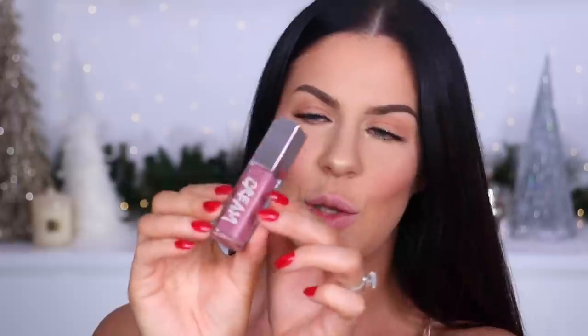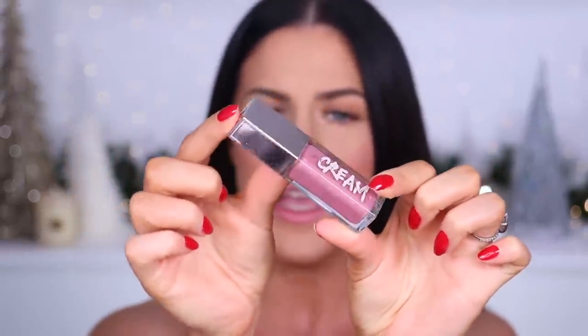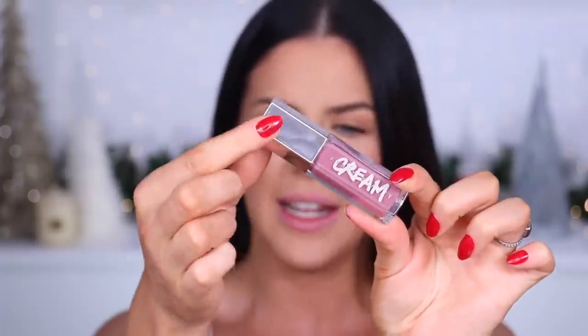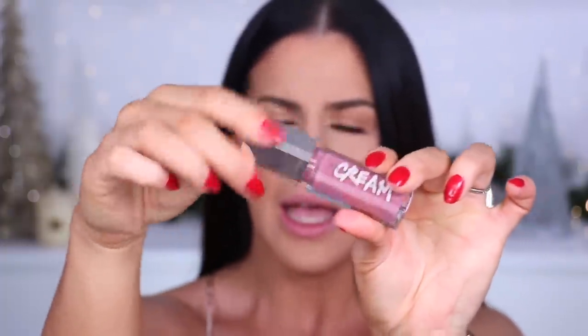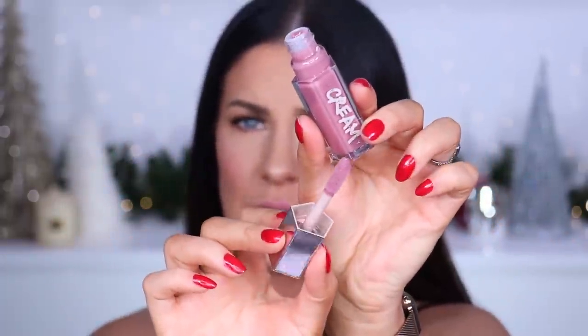All right, so firstly, packaging wise, this is what they look like when you receive them. When you purchase a Gloss Bomb from Fenty, the original gloss, this is what the box looks like, but obviously they now say Gloss Bomb Cream. You have a swatch of the color on the top, and then this is what the actual product looks like. Exactly the same packaging as the original Gloss Bomb. It's like a hexagonal tube. It has a chrome lid. You unscrew it, and then you've got a really, really nice, generous-sized doe foot applicator.